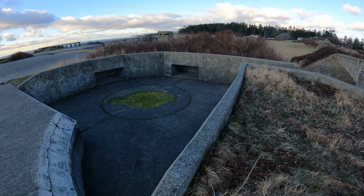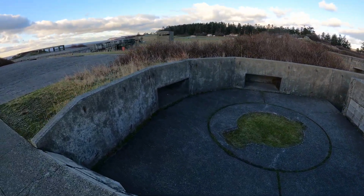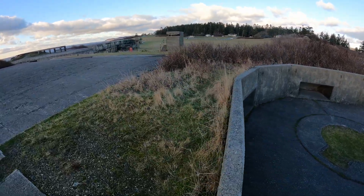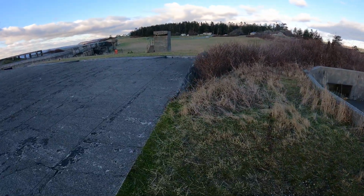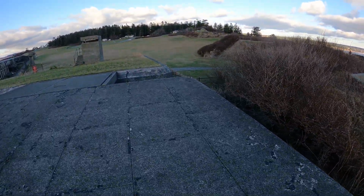So this is where one of the guns would have been. There's several batteries next to each other here. It's a bit ambiguous exactly where one begins and one ends, but I'll do my best to do one battery at a time, keep things organized.